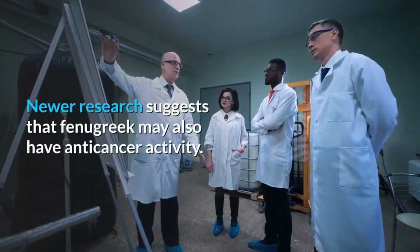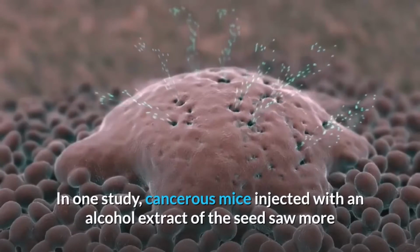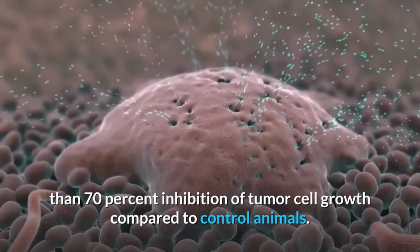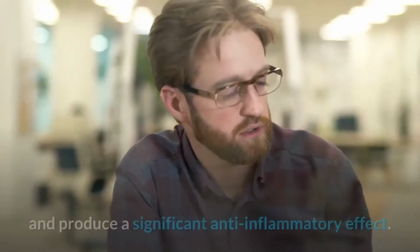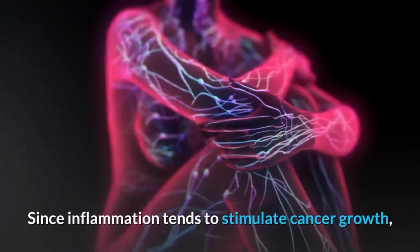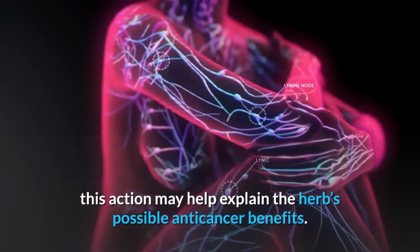Newer research suggests that fenugreek may also have anti-cancer activity. In one study, cancerous mice injected with an alcohol extract of the seed saw more than 70% inhibition of tumor cell growth compared to control animals. The extract was found to enhance immune cell counts and produce a significant anti-inflammatory effect. Since inflammation tends to stimulate cancer growth, this action may help explain the herb's possible anti-cancer benefits.